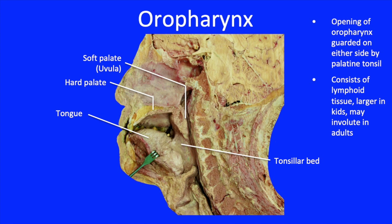As you see in this adult cadaver, the palatine tonsils are difficult to see. The reason is that they become involute as we age and become nearly invisible in adults. Try and see if you can see your own by shining a light into your own oropharynx and looking in the mirror.